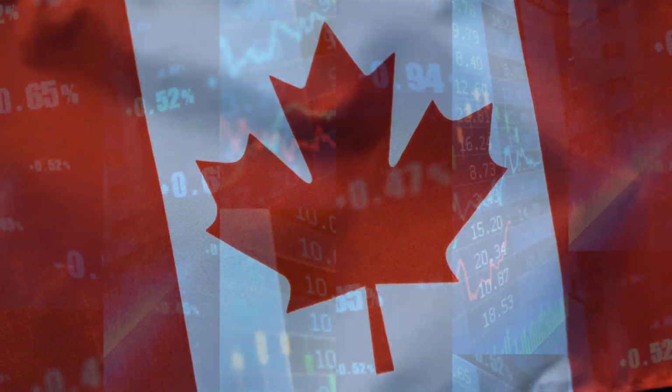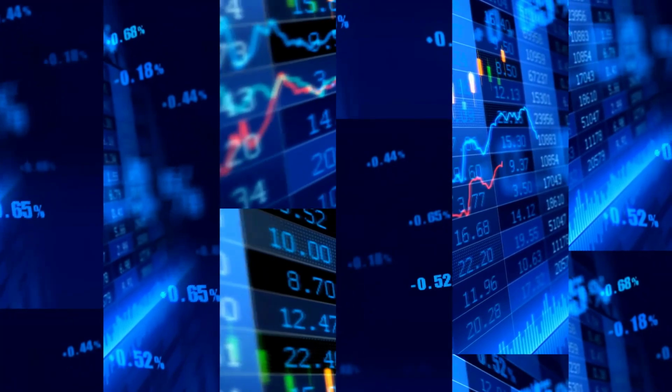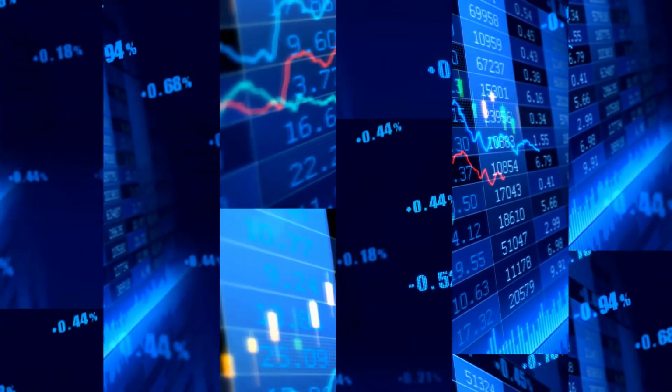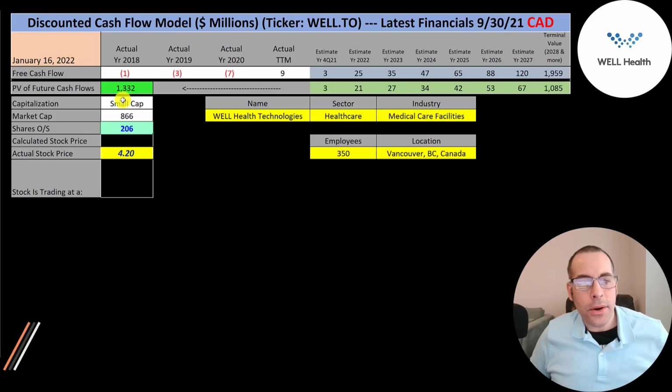The company is headquartered in Vancouver, British Columbia, Canada, and was founded in 2010. It trades on the TSX under ticker WELL, W-E-L-L. It also trades on the pink sheets in the United States under ticker WLYYF. Let's get started with the model.